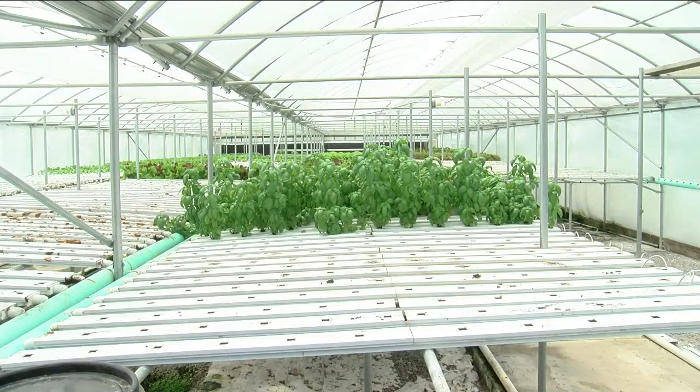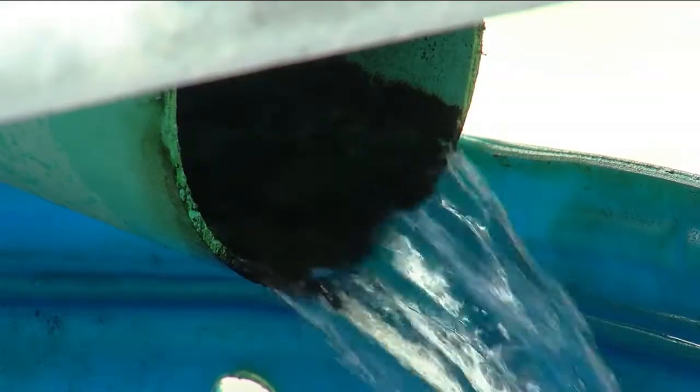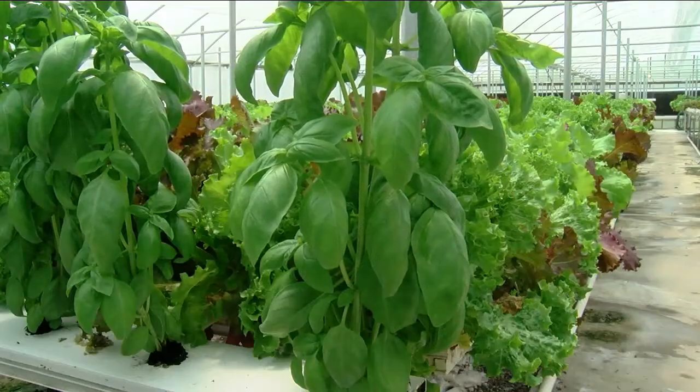The right temperature has to be maintained inside regardless of the weather outside. Plus, the right amount of water and nutrients need to be supplied throughout the different stages of growth. We're real conservative with our water. You get 500 gallons at a time, and we use that 500 gallons for about 10 days. It constantly recycles itself and recirculates, and then it's drained off. And then we get 500 more gallons.